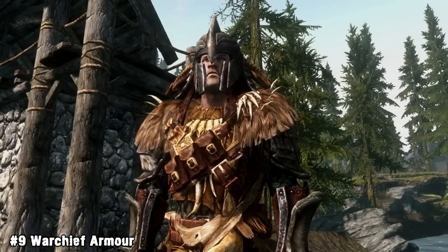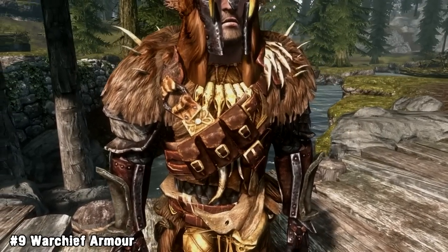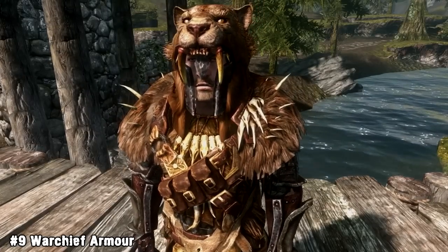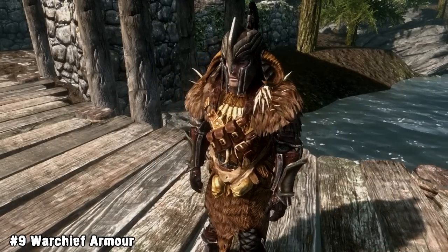The set offers a few different alternatives and uses different pieces of the vanilla game and other armours to create an entirely new set. The armour is said to be the fusion of orcish brutality, Nordic resilience and tribal bloodlust. If you want to feel like a beastly barbarian marauding the countryside, then this is the set for you.